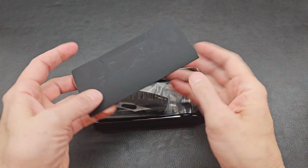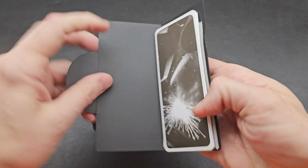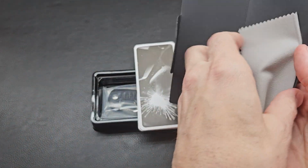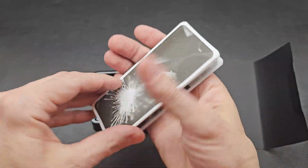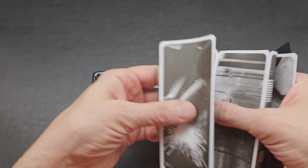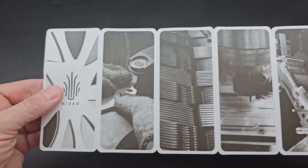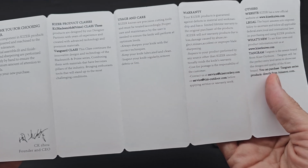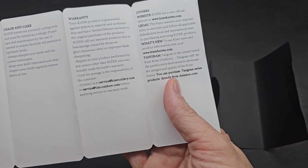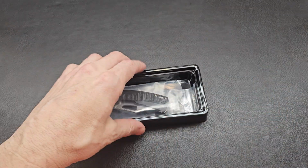We've got the standard little card. Pop this open quick. Got your nice cloth that we get to keep. And their interesting, cool imagery that they do on these nice cards. And it's got their product classes, usage, warranty, others. Good stuff. Here we are.